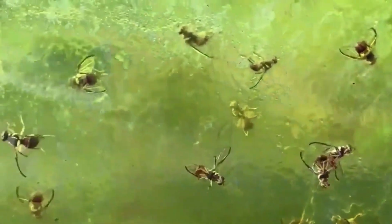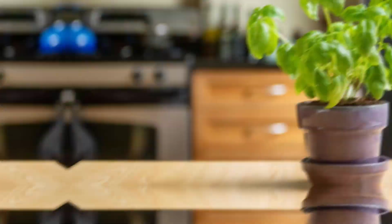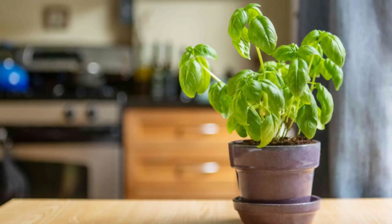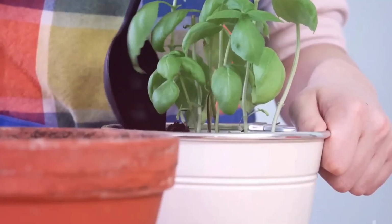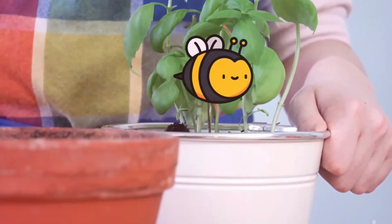Basil's versatility shines as it thrives both indoors and outdoors. By placing potted basil plants near windows or entrances, you establish a frontline defense, deterring flies from infiltrating your cherished abode or outdoor sanctuaries.